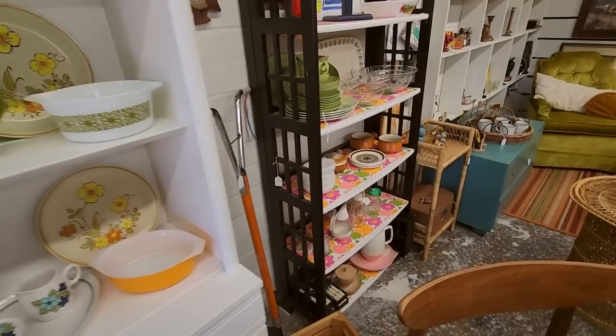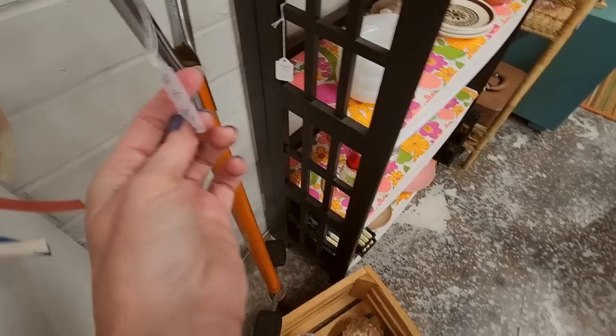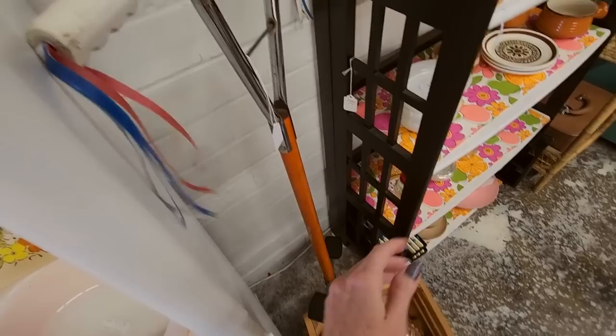So much stuff. Oh, you can even get a pogo stick. The hippity hop jumping stick for $35, and it still has the little tassels on the handles. It's a little pogo stick.